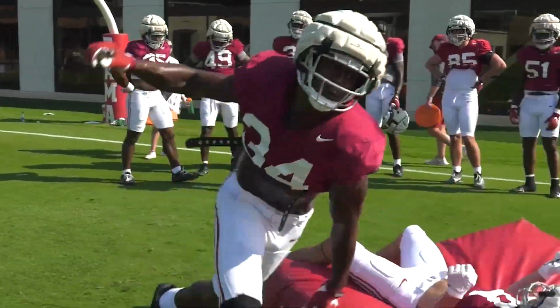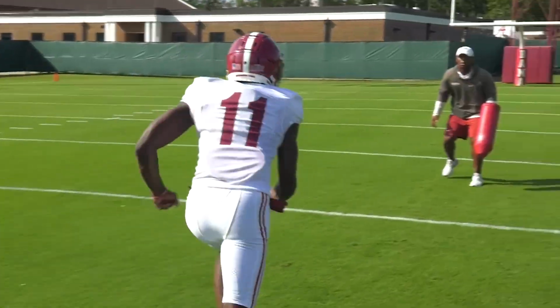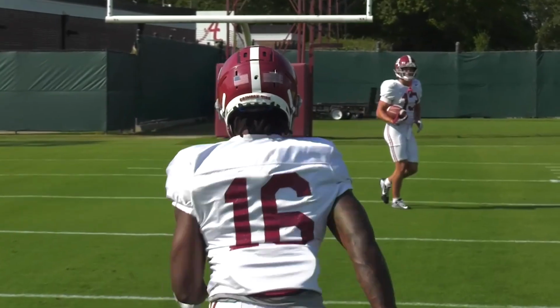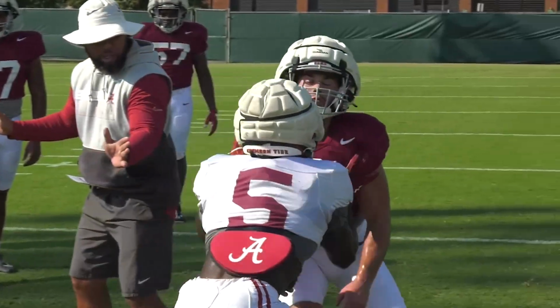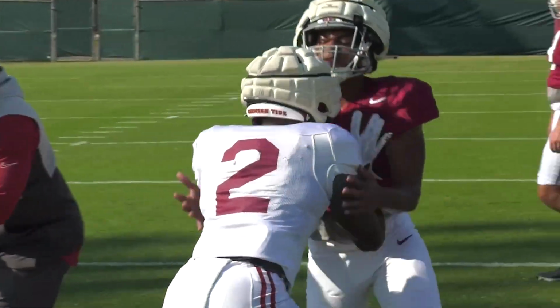You know, the future is now. All right, so we've got to do a better job as coaches to help them be able to play better, more consistently in the game, put them in a position where they have the best chance to be successful. But I think all these things are fixable, very fixable.